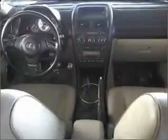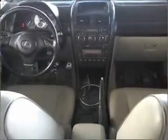Be confident you're getting a great deal on this vehicle, which is priced lower than the Kelley Blue Book suggested retail value. Let us put you in the driver's seat today.